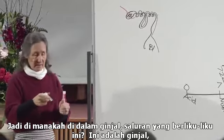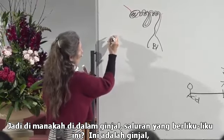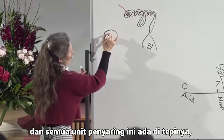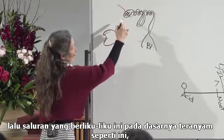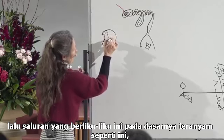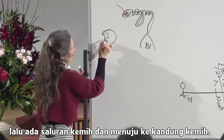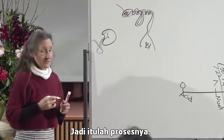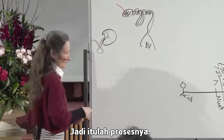So where in the kidney are these tubules? So here is the kidney, and these little filtering units are all on the edge. And the tubules basically weave down like this, and then there's the ureter. There's the ureter for the other kidney. There's the bladder. So that's how it happens.